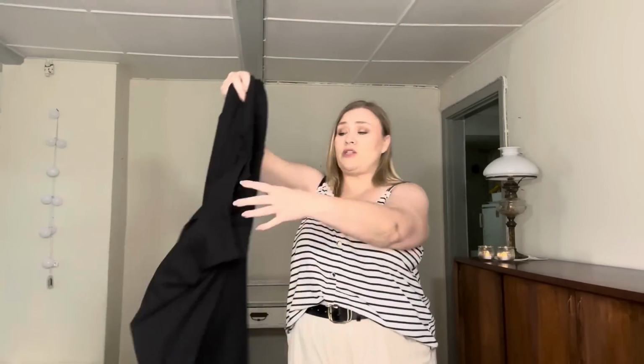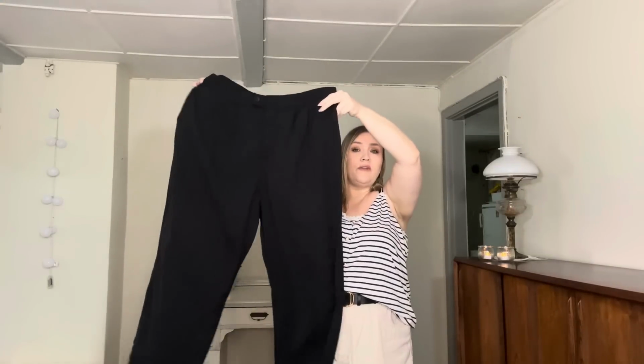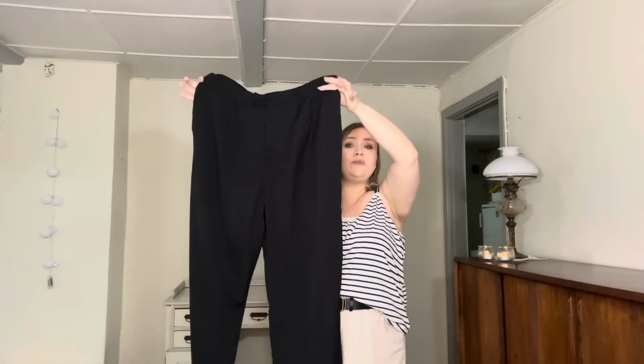They have the belt loops. And we have functioning pockets as well. The wider leg, which as you very well know, is my favorite style of trousers, but they just, look how this fabric just kind of hangs and flows. They're beautiful. Again, I got in a size 3XL. Let me show you how amazing these are.